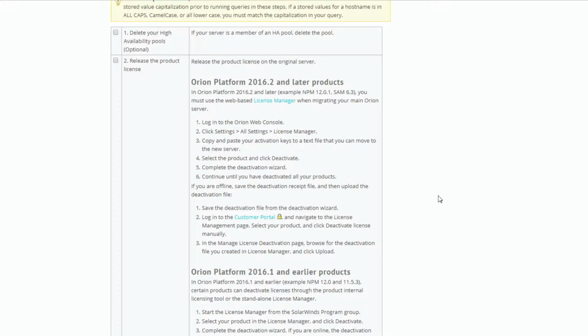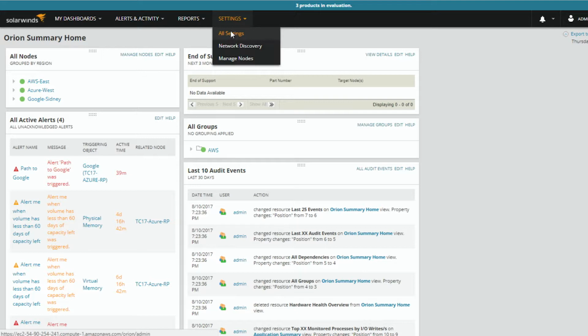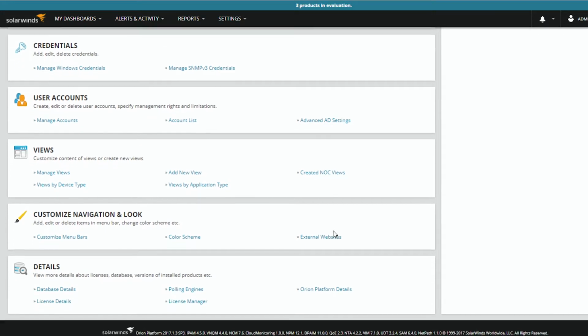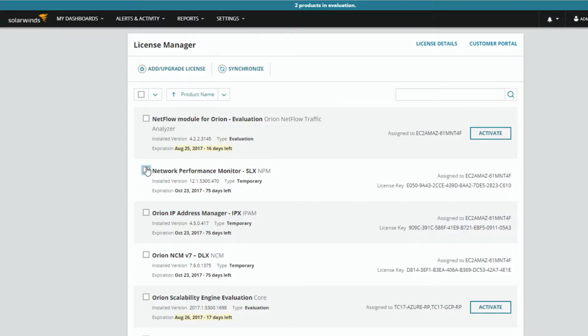product licenses. Yeah. If you haven't seen that, the way that you get there is you go into Settings, All Settings, License, which is... Oh, down here at the bottom. Okay, so License Manager. Select the module that you want to remove, and then click. Not NPM. Yeah, and then click Deactivate.